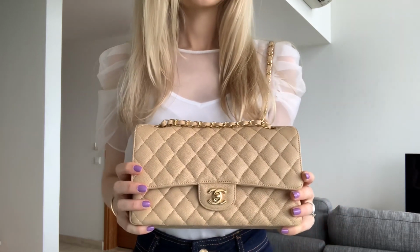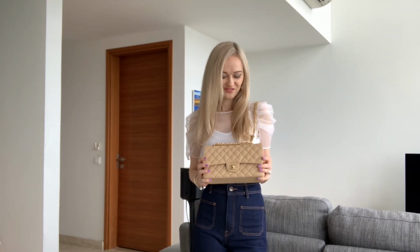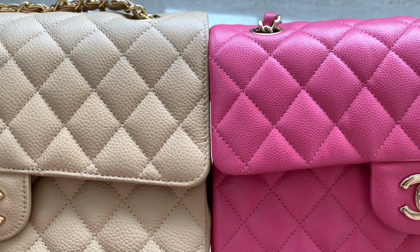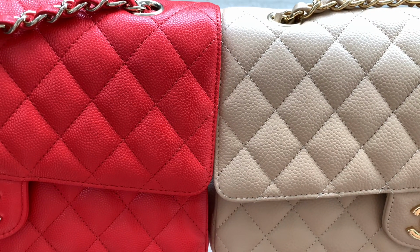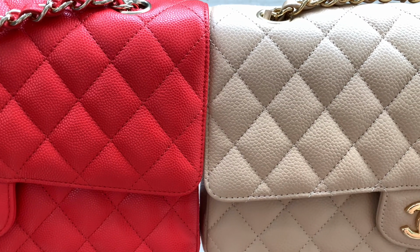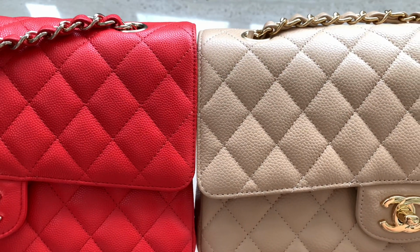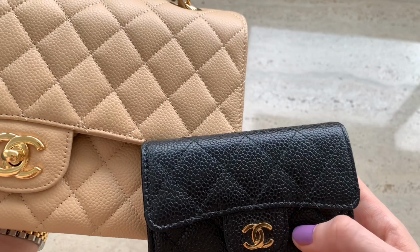I love the fact that the caviar on this bag is so much thicker. If I compare it with my other flaps, you can see the grains are so much bigger, which is great. And also if I compare it with my card holder, which is a classic design using the classic leather, you can see it's pretty much the same, and the thickness of this leather is the same.